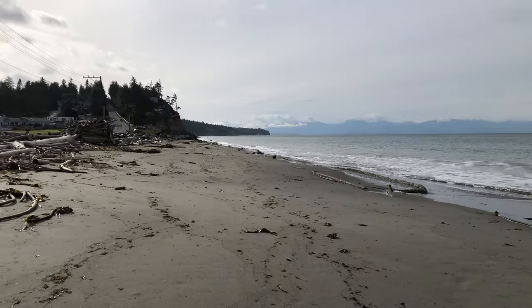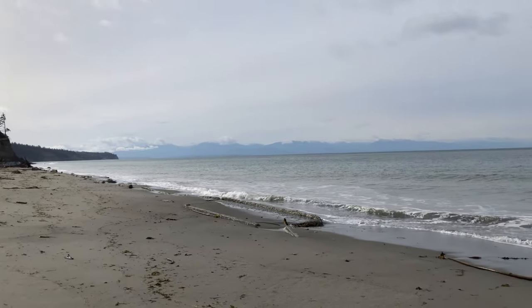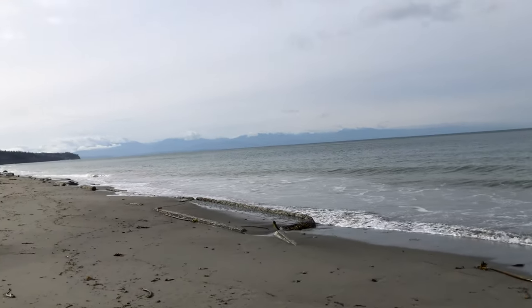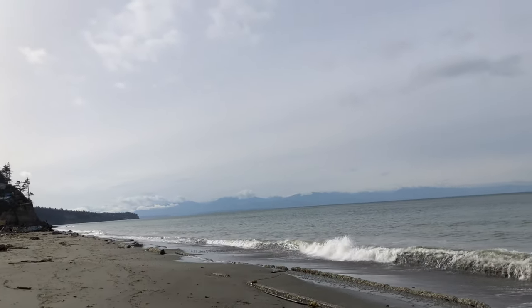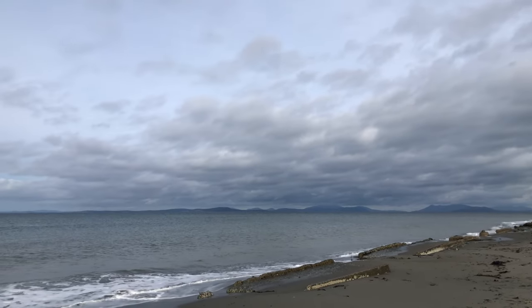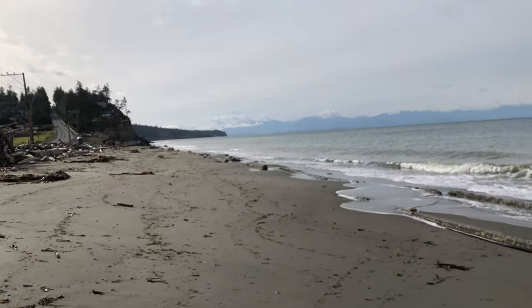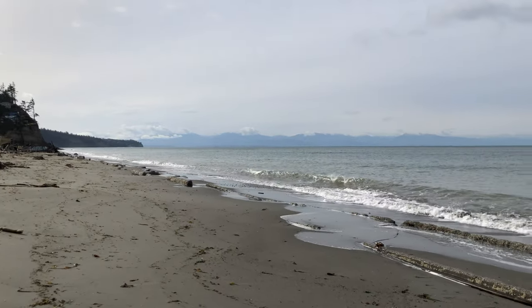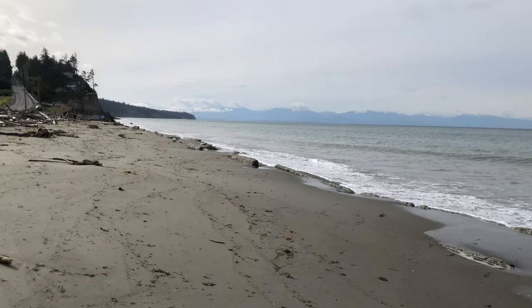I'm kind of fighting the tide. Low tide has been around midnight all week, so I got a little lull here midday that I'm gonna be trying to rockhound in, but I'm not gonna be doing any super low tide rockhounding. That's okay. Weather's beautiful right now. It's gonna be raining the whole rest of the week, but hopefully we'll find some good stuff.